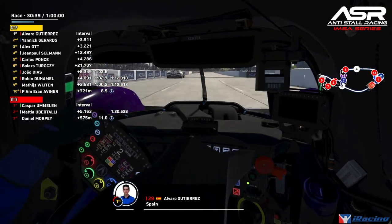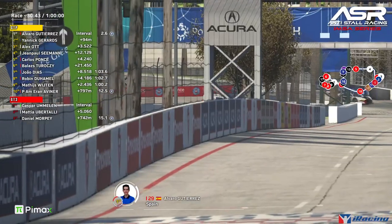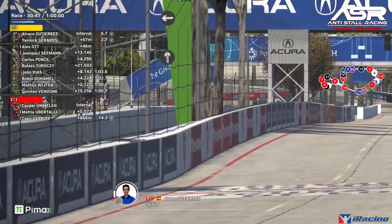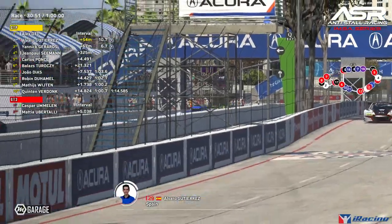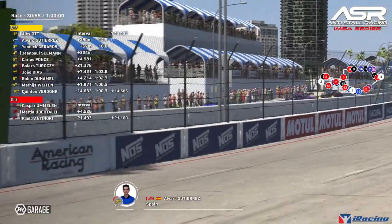And he's going to come in. There he goes. He's dived in. Interesting. So we've seen the GT3s all, well, I say all, a lot of them carry on a little bit longer. The leader, Kasper Ummerlin, has carried on a little bit longer, but almost all the GT3s have come in for their first pit stop now as well.